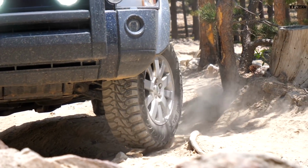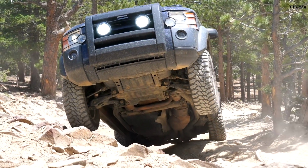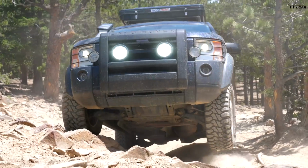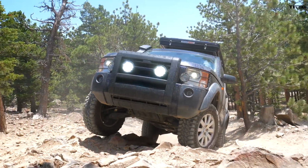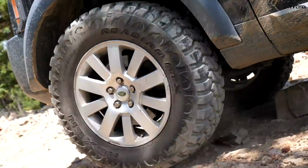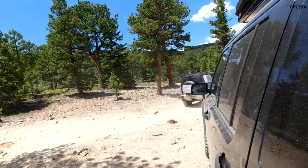Come on, Land Rover, work it, he's passing me. He's working hard. And I am passing him like the wind. Come on, Land Rover! You can figure it out! And sorry about that, Tommy. I just thought it was a good time to use a little bit of a shortcut.